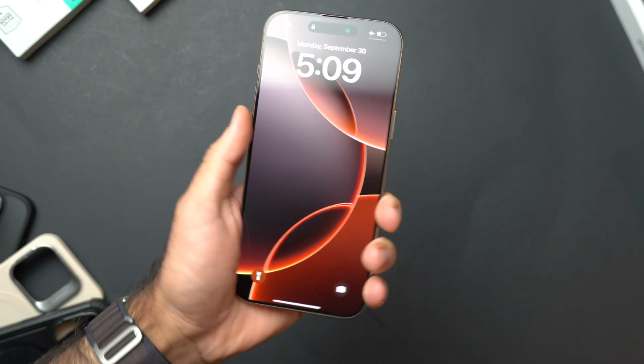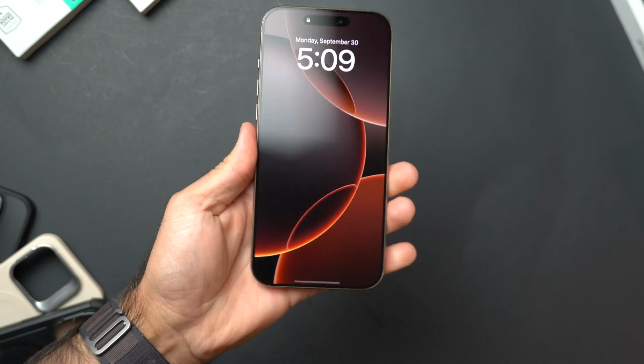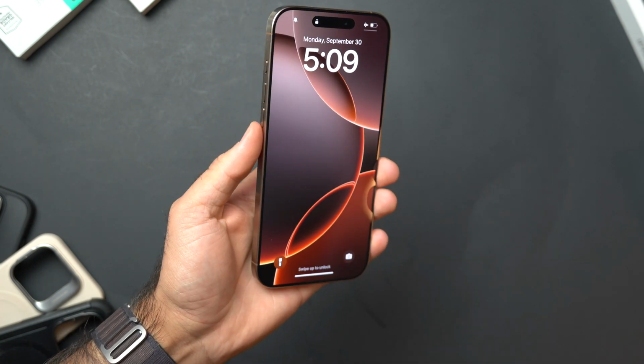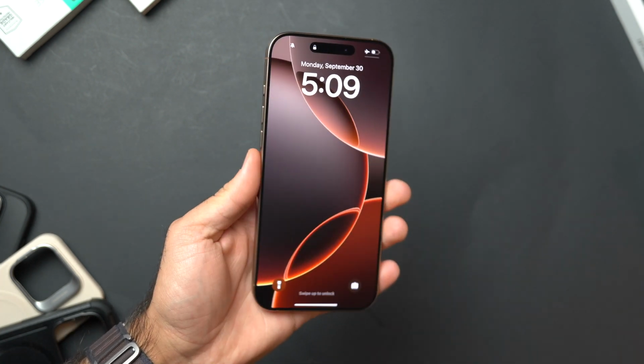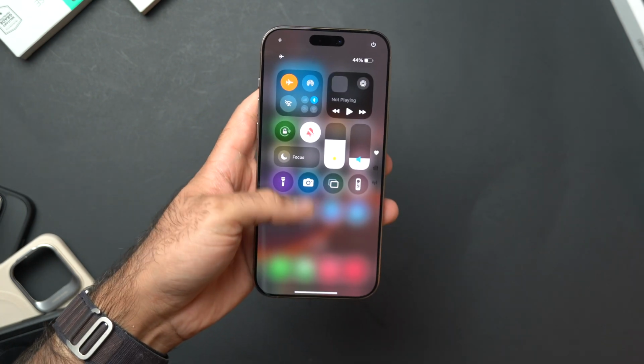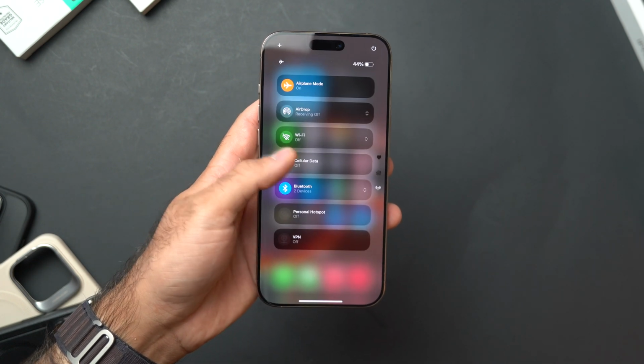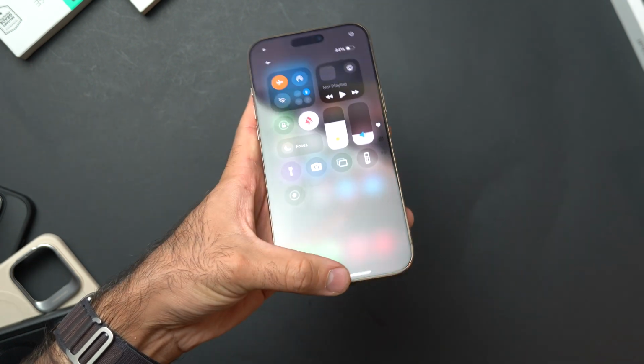So the next thing I want to talk about is the screen size. Now with the iPhone 16 Pro Max, it did get bigger. Like I said previously, it is now a 6.9-inch display, which is kind of getting to the iPad mini territory, which is kind of crazy because this is a mobile device. So I would say if you watch a lot of content on your phone, or if you have bigger hands that can support a phone this big, then I would say the iPhone 16 Pro Max, because the screen got a little bit bigger.